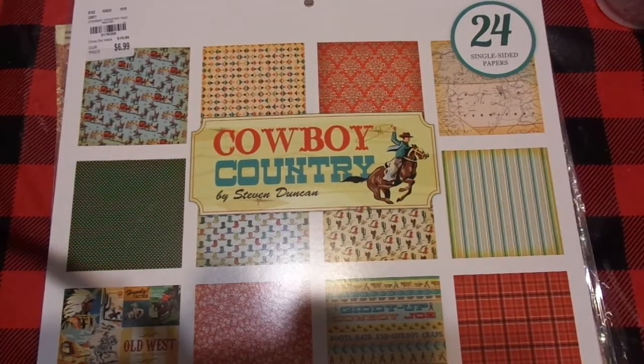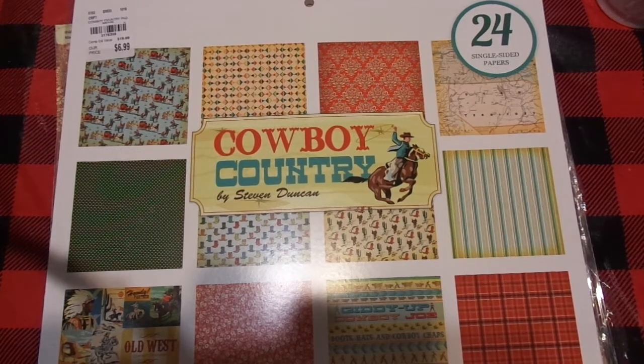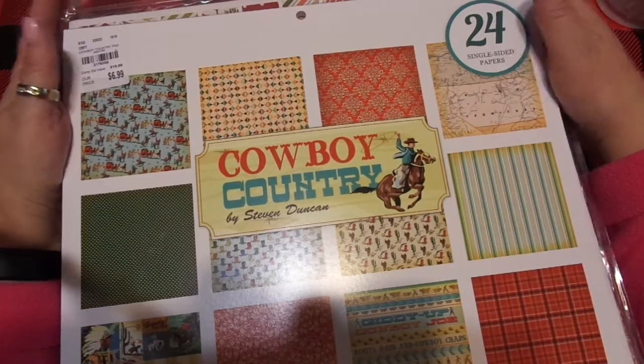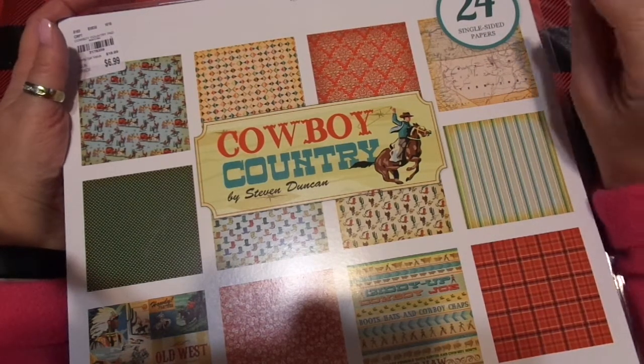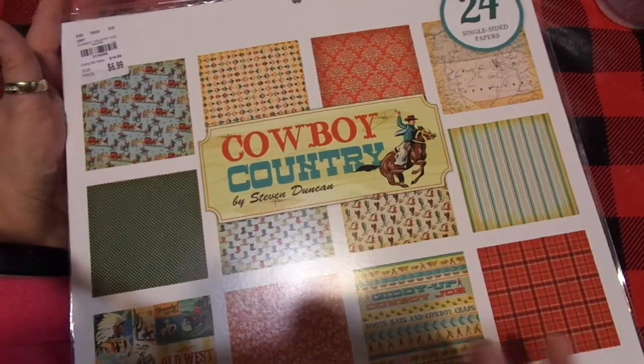I am back with a haul from Tuesday morning. Yay! Okay, so if you can't tell, I went into one of the stores in the Austin area and picked up some goodies that were just great paper. I was looking specifically for a certain kind of journal, like a traveler's journal, and they didn't have any, but I hit their paper stash.